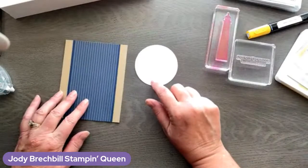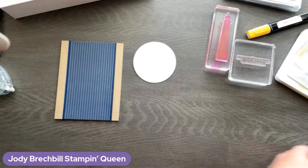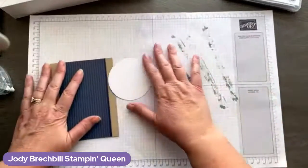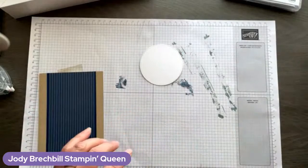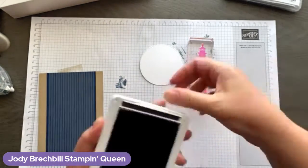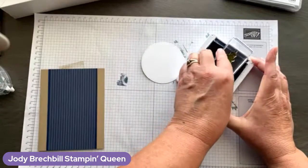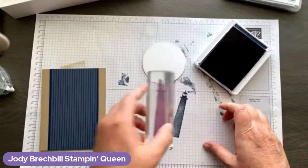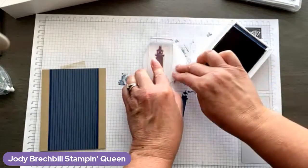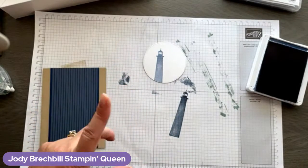So here I have a piece of white that I cut out with the stylish shapes. And I do want to have a piece of DSP here, or sorry, scrap paper to stamp on. So we're going to start off with this long skinny lighthouse and some Night of Navy. So I'm going to ink that up, and then I'm going to stamp it off one time just so that I get a shade lighter. So I'm going to stamp that off, and then we're going to stamp that lighthouse right here. So it's one shade lighter with that Night of Navy. I love that look. You almost get two shades with one ink pad.